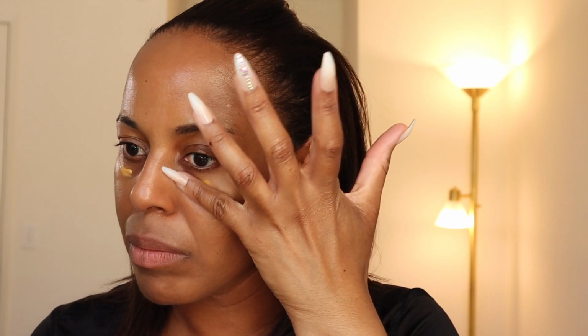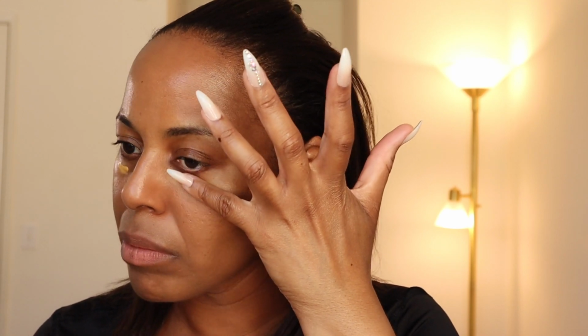So I got the shade Honey Mustard, number 11. This color, that honey mustard olive tone with yellow in it, is just one of my favorite shades of all time. It is so perfect for my skin tone, my undertone. I really like it. This is something that I can just wear on its own. And it's another thing where I can't goof it up if I put too much on.